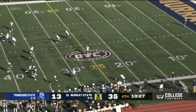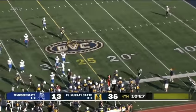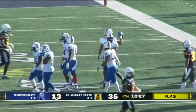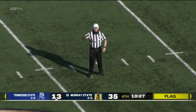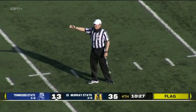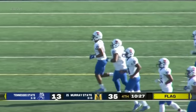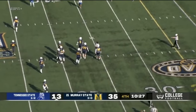So, kick is caught. I think he stepped out of bounds, or was it out of bounds? He stepped out of bounds and caught it. That's what I thought. Well, the reception by Tennessee State, but the kick was out of bounds, if that's the case. So that was it, because he was out of bounds when he got it. It doesn't go against him. It goes against the Racers, and it'll be TSU's ball at the 35 with 10:27 to go.